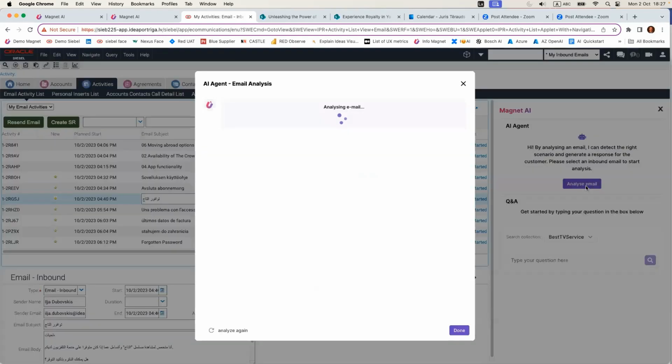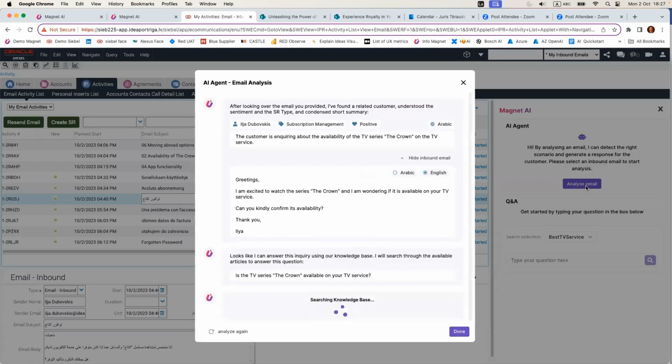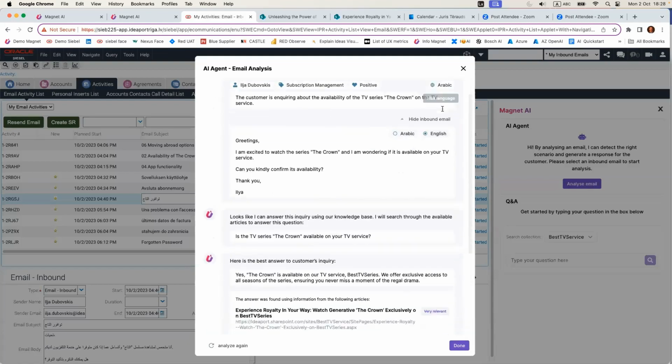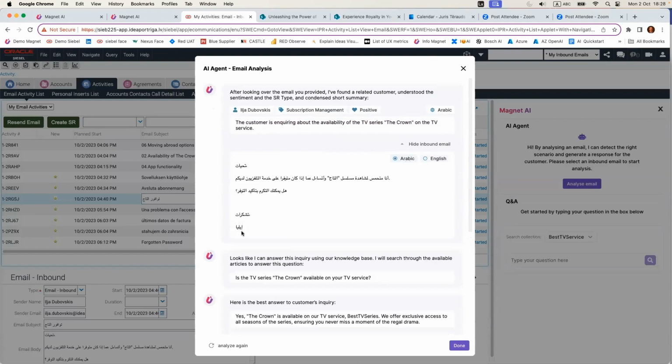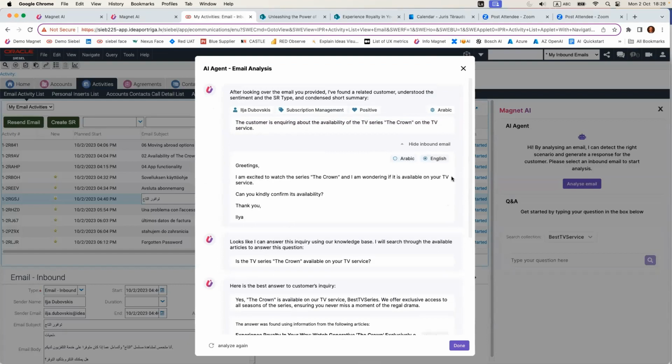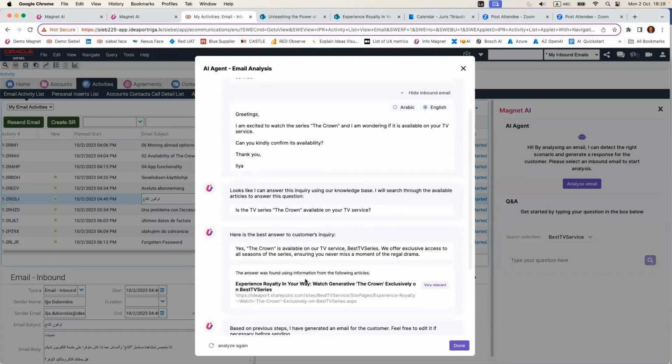So let's go ahead and analyze this email. Maybe we will start to understand things. Okay, what happened now is that it actually picked up the language. So yes, it's Arabic. It did a summary for me of what the user wants us to do. We have received a translation as well. Okay, so this is what the user is saying in this email, and this is what it says in English. Based on that, we are still able to extract the question that we want to answer.